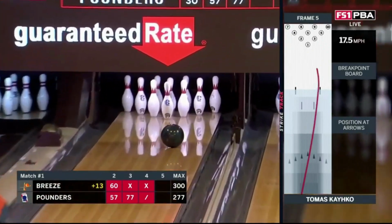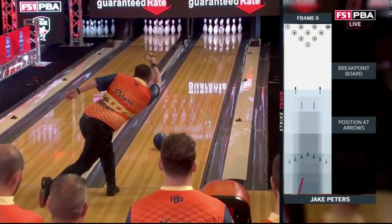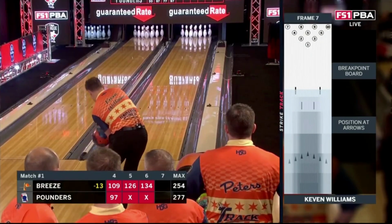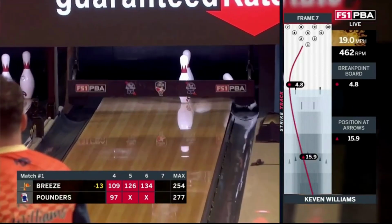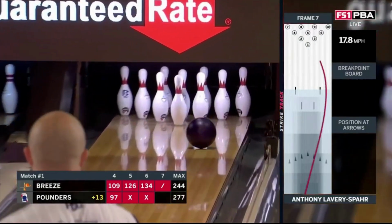For the first 5 shots of the match, each team stuck to one lane, and then for the next 5, they swap over to the opposite lane. The right lane looks to be playing a lot tougher, and the Breeze found that out after Jake Peters left the 2-4-10 split for an open frame, and then Kevin Williams went light, leaving the double wood.